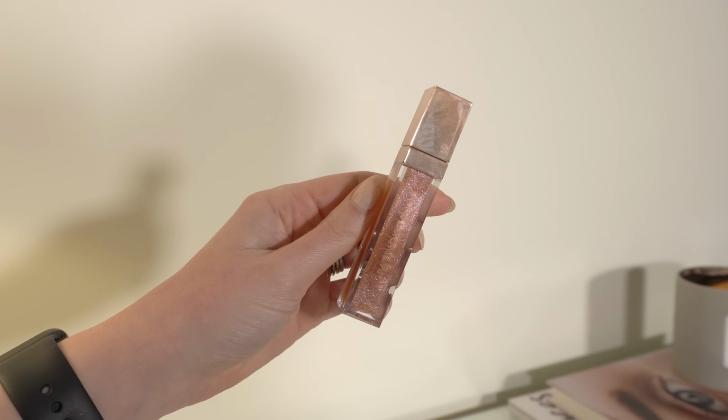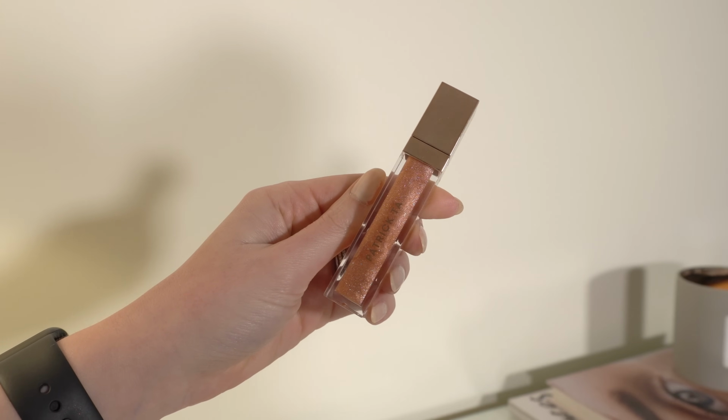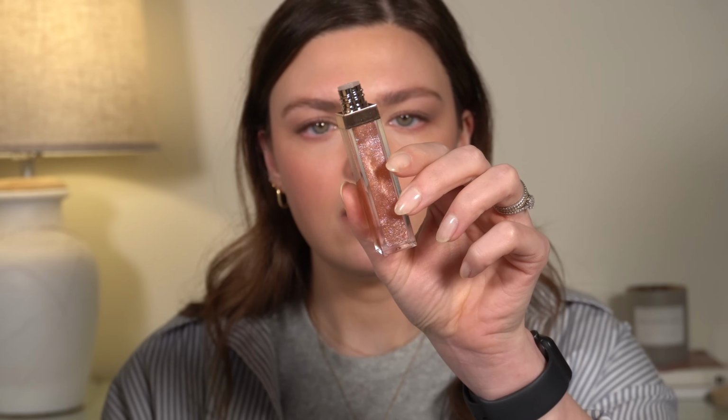Okay, I rediscovered this as well. This is from Taupe. It's not a new product, but I have been using it the last few days. I forgot how good this is. This is his gloss in She's an Influencer. So this is not the plumping gloss. This is just like his original glosses. So they don't plump, but I forgot how good this gloss is. And it literally goes with everything. It has shimmer in it, but it's like all different colors. It's pink, gold, just different shades. And it's so pretty. So pretty.